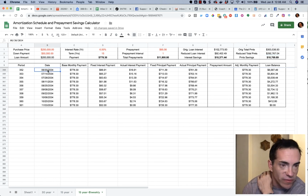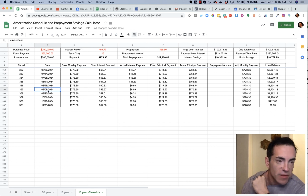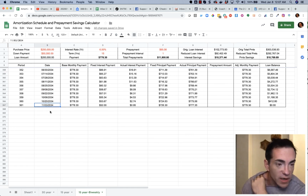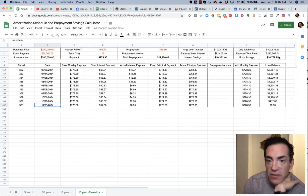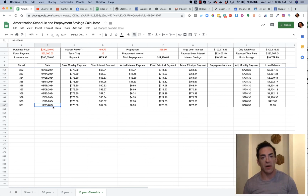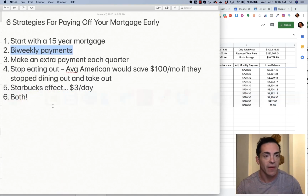That's the other thing I did: I structured the payment periods to be 14-day intervals rather than monthly. So it actually pays it off over a year faster too. It saves you almost 11 grand and pays it off over a year faster. So definitely some power in doing biweekly payments.